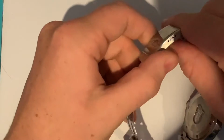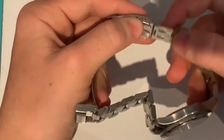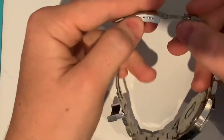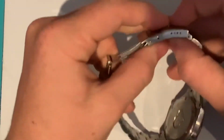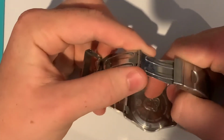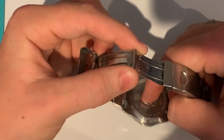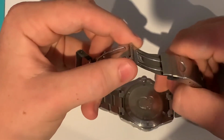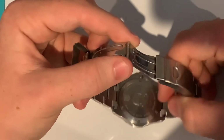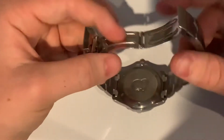Now there is a diver's extension, no signage or signature from Tag there. It just looks like an afterthought. Very little stainless steel right there. If we look at the screw down case back, you can see an old helmet of a diver. You can see the Tag Heuer shield, 300 meters, 1,000 feet, sapphire crystal, Swiss made since 1860.